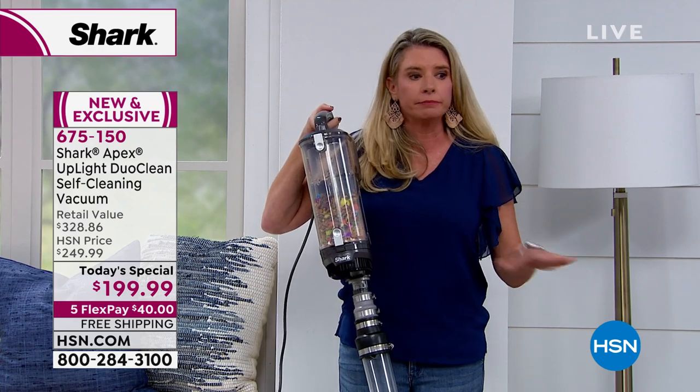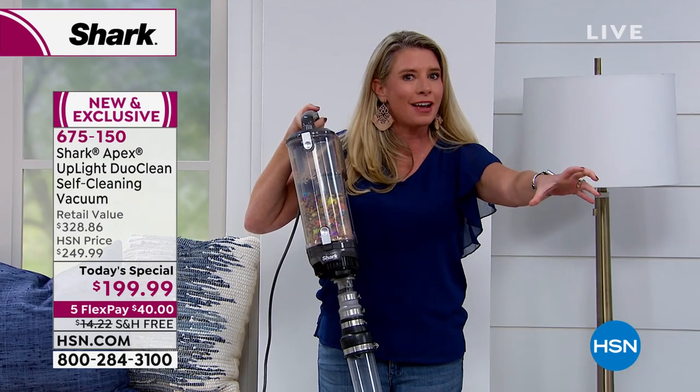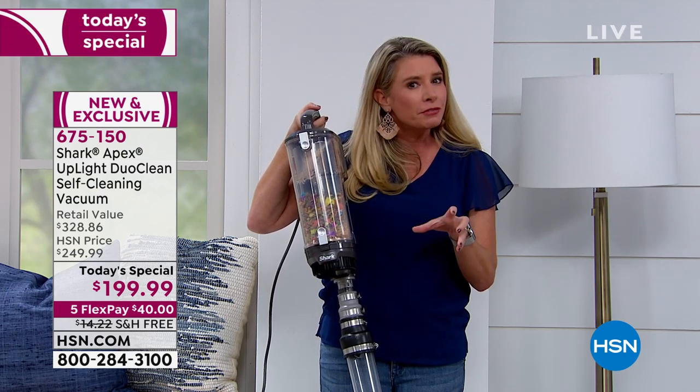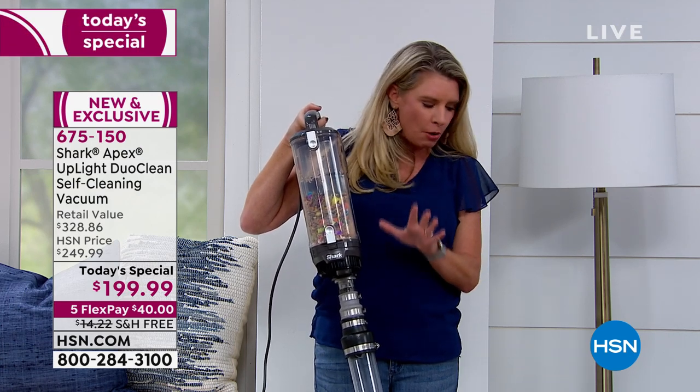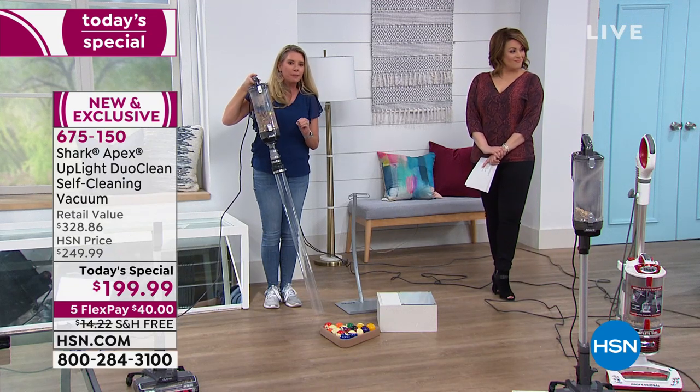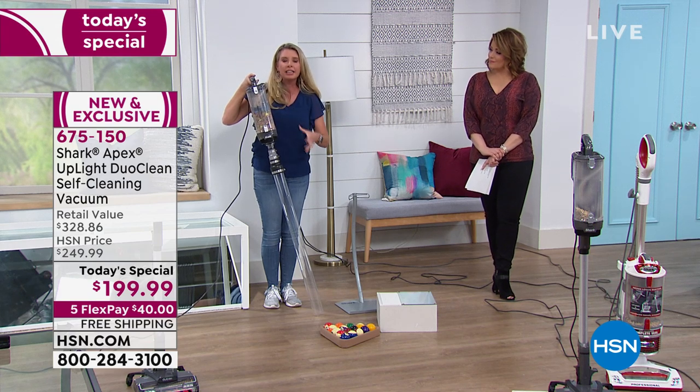Listen, I'm a real person. You're looking at it, and you see the size of the other uprights, and then you see a slimmer design with ours. I have to prove to you that it's just as powerful. What we have is called hypervelocity. Hypervelocity basically means it's a streamlined construction.